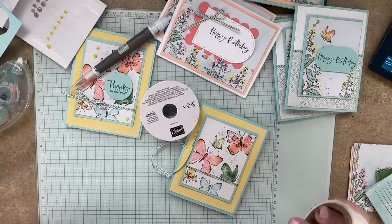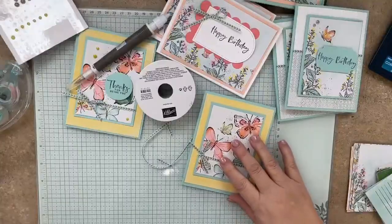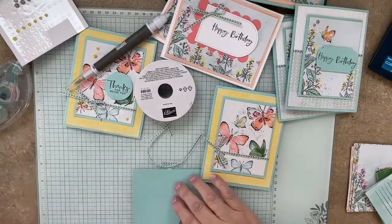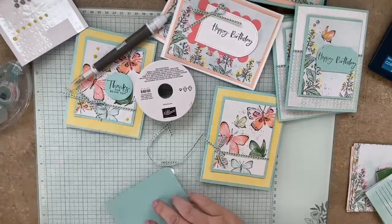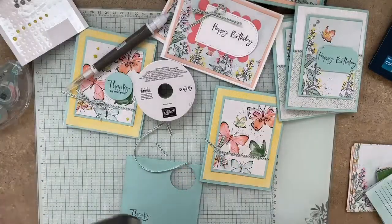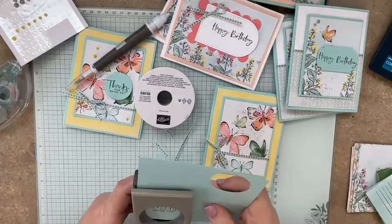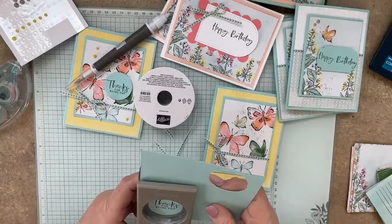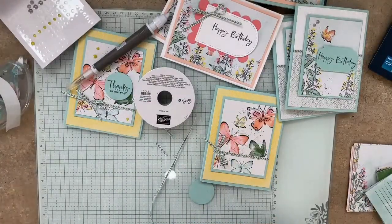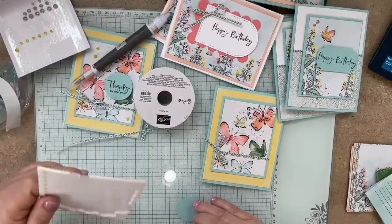Okay, we're going to add this bow right there. And then I'm going to actually stamp the thanks for being you on here. And I'm going to punch it out with the 1.5 inch circle punch. We're going to pop that up. I'm going to cover up that ink pad so I don't get it on myself. We're going to pop this up.